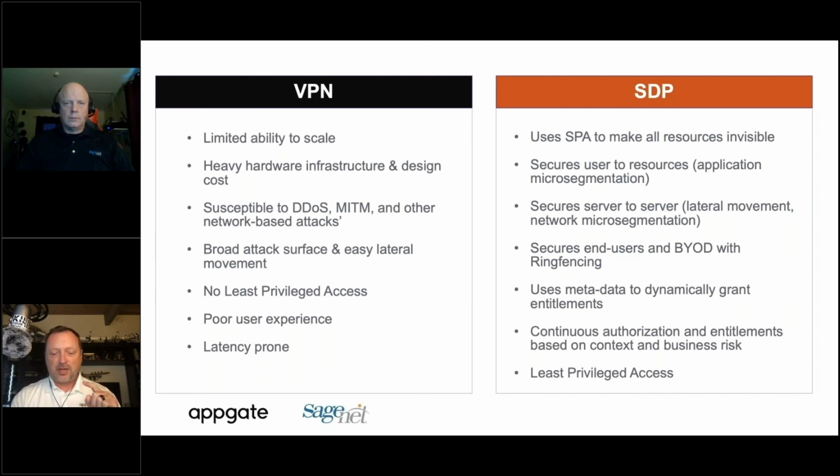That's going to force you to have more bandwidth into that location, reliance on a single piece of equipment to terminate that VPN connection, the idea that you've got to now provide end user connectivity between your data centers, which is a disaster if any one of the data centers becomes compromised. And then beyond all of that, the VPN doesn't do anything to limit your access within the environment once you've authenticated to it. So these are all issues with the VPN that software-defined perimeter resolves.